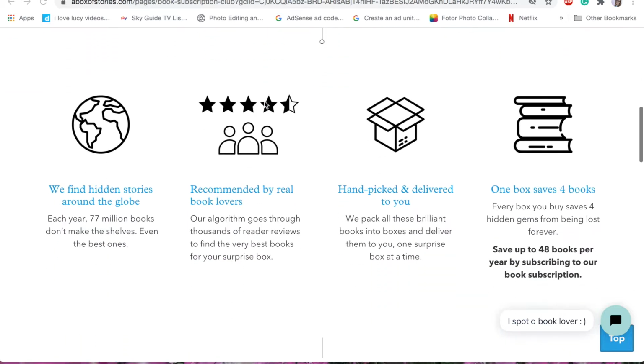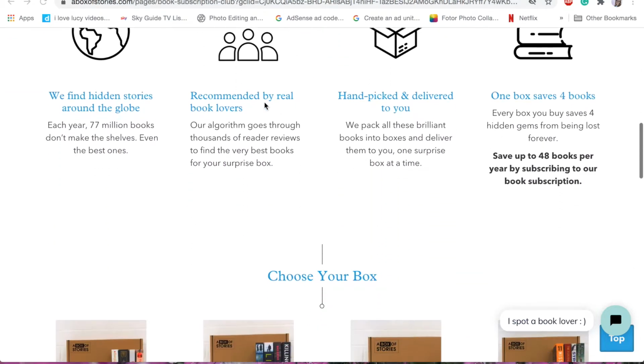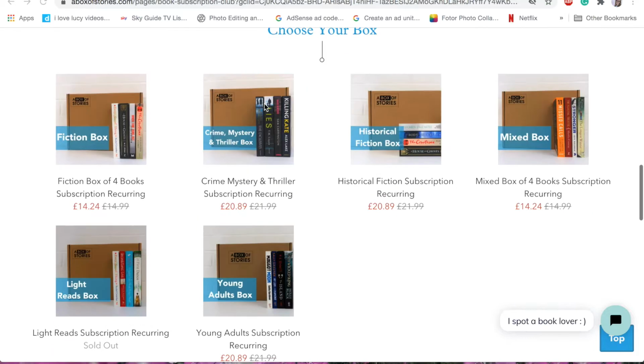So again, if you just want to get something for someone for Christmas, you could just get them the one subscription, or you could buy them a 3-month, 6-month, 12-month subscription. I'm not quite sure how the subscription side of it works, but you could buy them a year's worth, and that's like the gift that keeps on giving throughout the year. And that starts from $14.99 for 4 books, and you get to choose the theme, the genre of the books that they like, whether it be fiction, crime, that sort of thing.